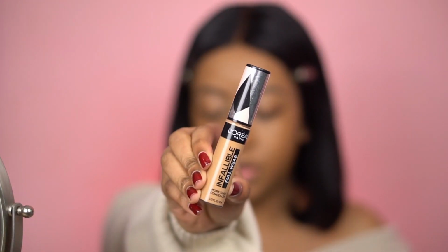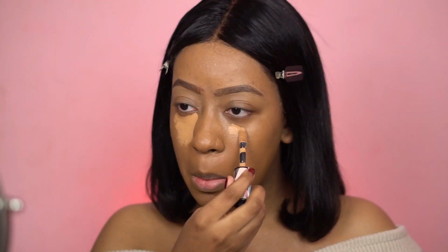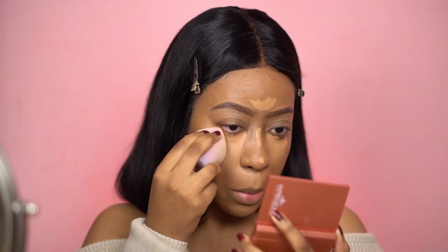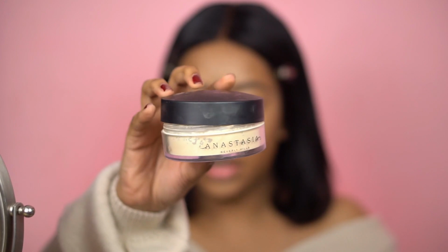Okay, now I'm going to go into concealer. I'm using my favorite concealer. I always use this concealer, and I'm gonna apply that where I normally apply concealer. I'm gonna use some Anastasia setting powder. This is in Banana.